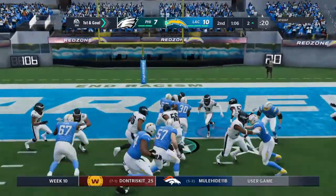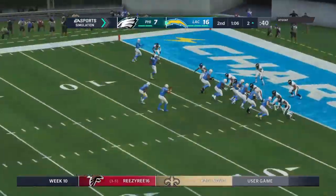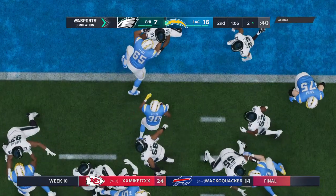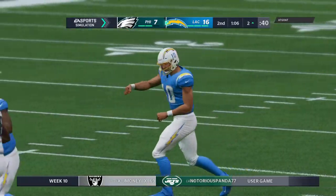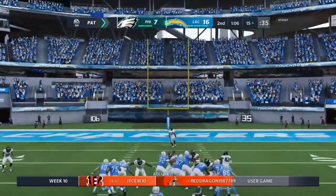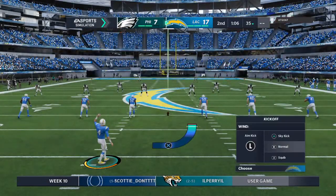Trying to punch it in with Eckler. And he fights his way in for a Charger touchdown. Austin Eckler, his 10th touchdown of the season, 2nd of the game. And the Chargers are going to add on to their lead. Badgley on for the extra point. It's good to make it 17-7. Good. Makes the score Chargers 17, Eagles 7.